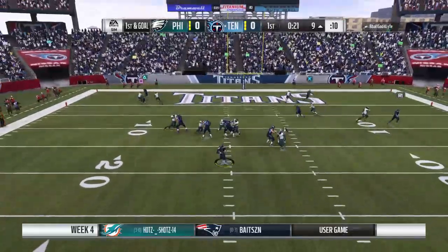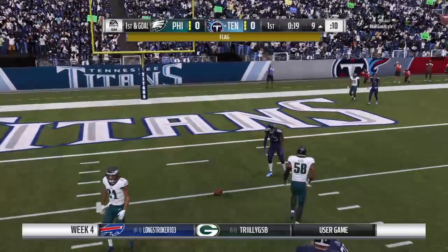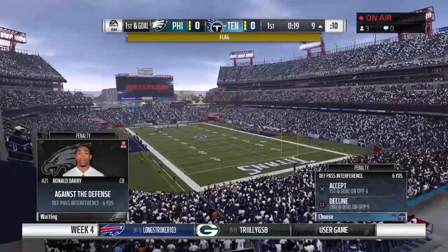They'll try to throw now. Mariota forced out to his left. And a flag comes in as that one falls incomplete.